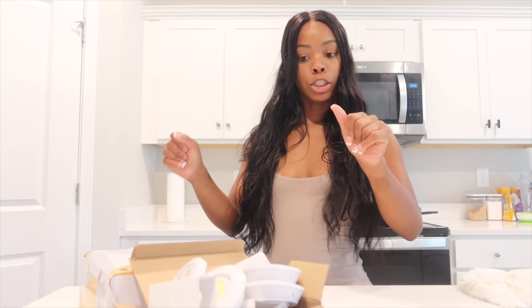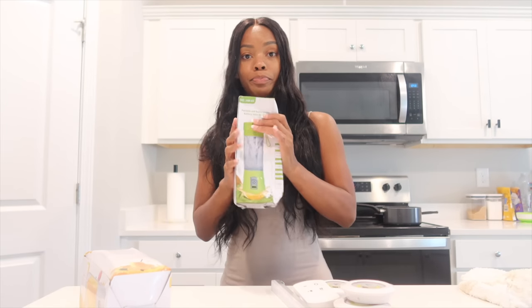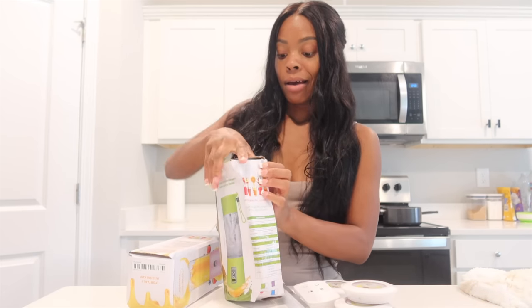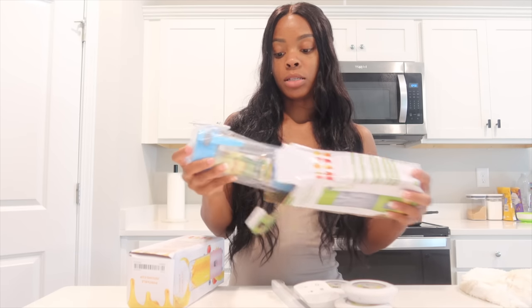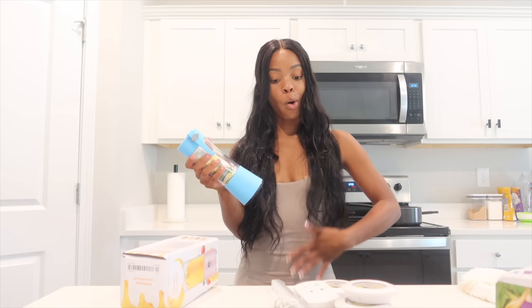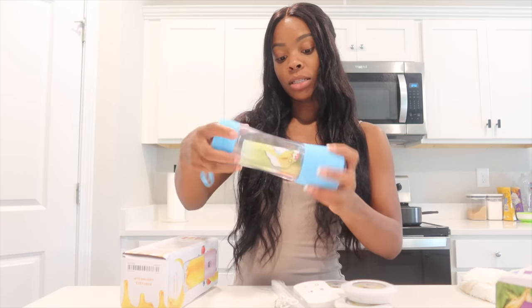All right, made it to the kitchen. Let me show y'all my kitchen things because I am so excited about them. Okay, y'all, I got a couple of little portable blender juicers, and I'm about to open them so y'all can see what we're working with. This is so perfect because I've been on a fruit and veggie kick, and y'all, my skin's getting better, you know what I'm saying? I'm going to the bathroom like I should be going to the bathroom. And this is just gonna be everything.